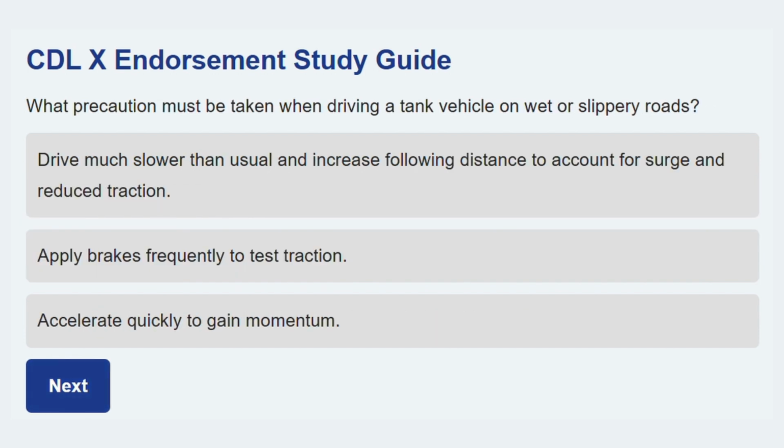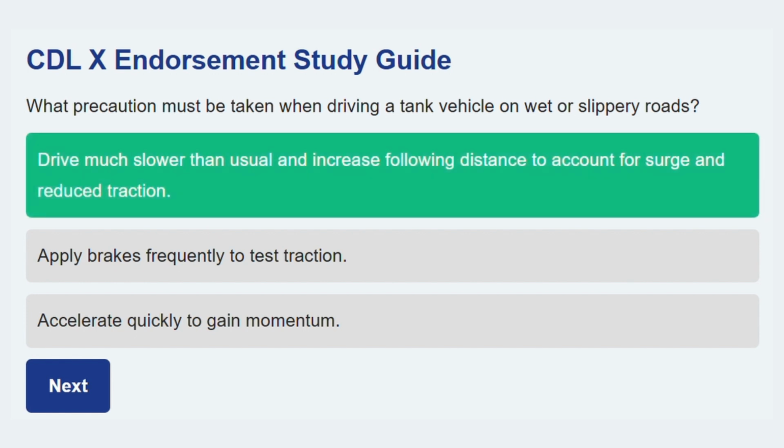What's after this? What precaution must be taken when driving a tank vehicle on wet or slippery roads? Drive much slower than usual and increase following distance to account for surge and reduced traction. Reduced traction combined with surge effects requires extreme caution.